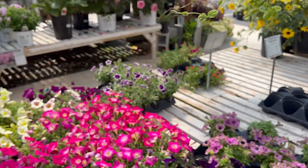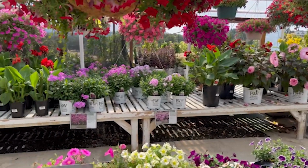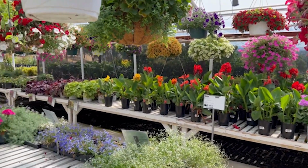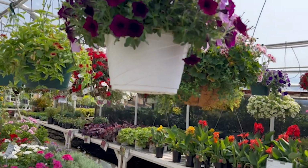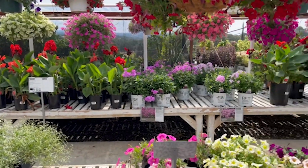Yeah, over there are the hibiscus I showed earlier. That's where I picked up the phlox. And there's the cannas, but look at the hanging baskets. I'll look up here. Look at this color combo. Isn't that pretty? Sorry for all the road noise. We're right along a major highway.